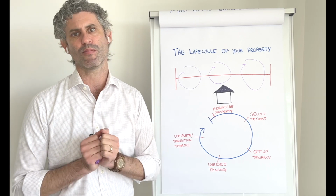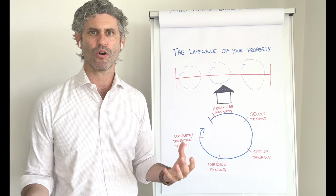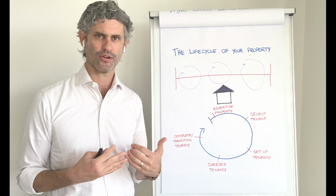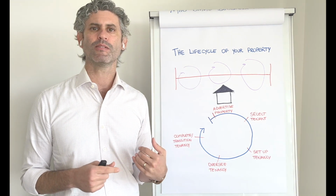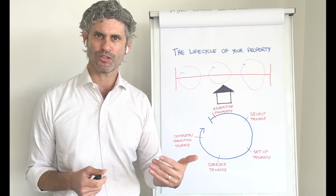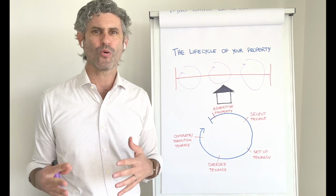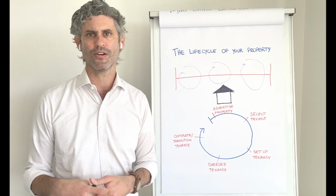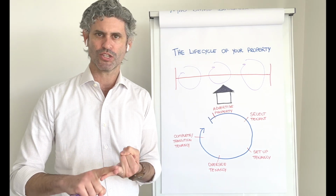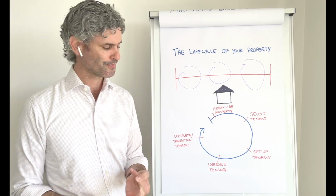And then finally, there's a bond. And that's really a security deposit that's paid by the tenant to the bond authority. And again, depending on your state, there are different bond authorities and different processes. But ultimately, it's used as a way to protect you as the landlord should there be some damage or something going wrong, and typically about 4 weeks rent is held on that basis. So in the process of setting up the tenancy, you want to do the lease agreement, the condition report, and then set up a bond.